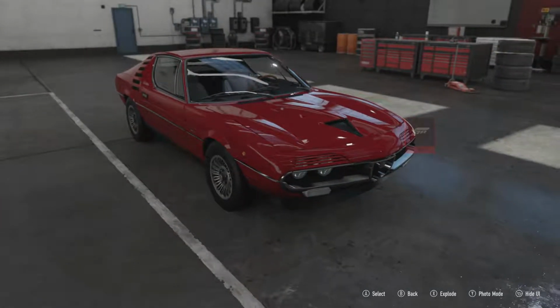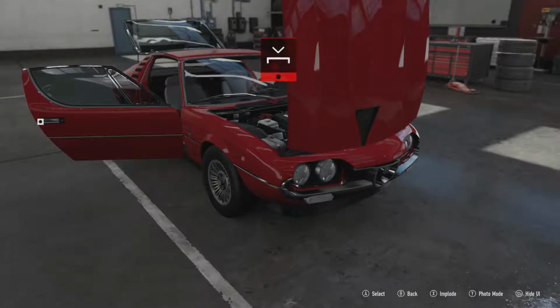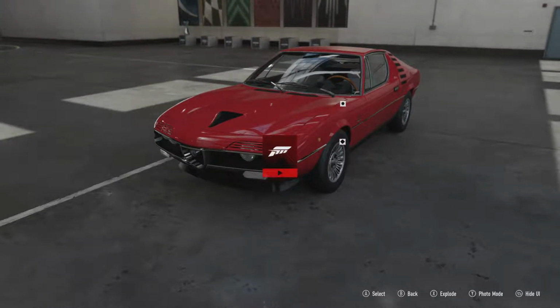And one thing I do like about this car is these grills above the headlights, which when they fold away, as you can see, reveal the headlights in their fullest. So yeah, that's pretty unique, and so's the engine. But apart from that, there wasn't really much else to set it apart from other sports cars from that time.